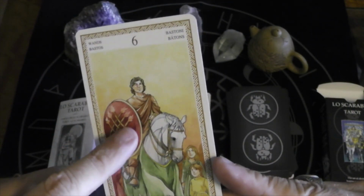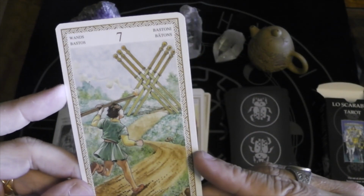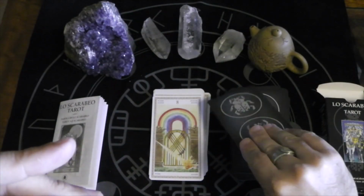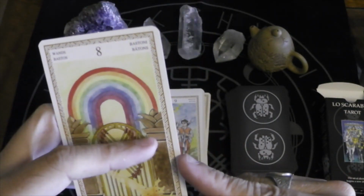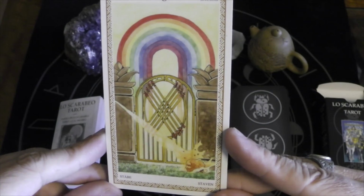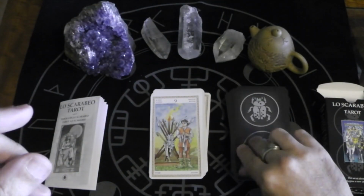6, again, you get the Marseille nod. 7. 8. Oh, I see that's from Thoth. And there's a meteor hitting. Again, Marseille, the Thoth. Don't see much right away in this one, but there's the meteor hitting, so interesting.